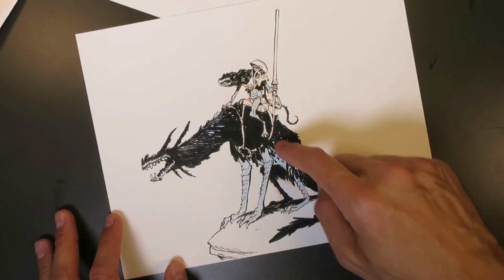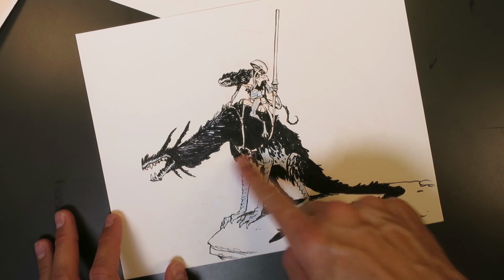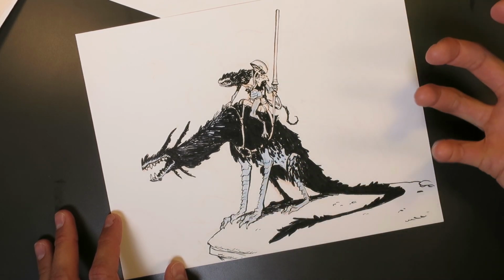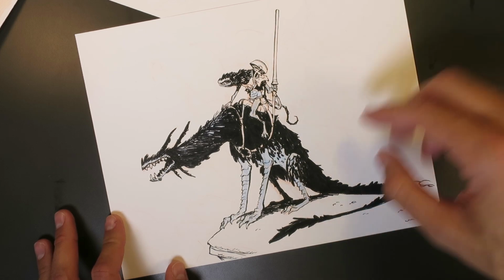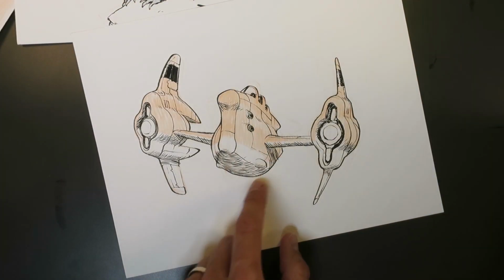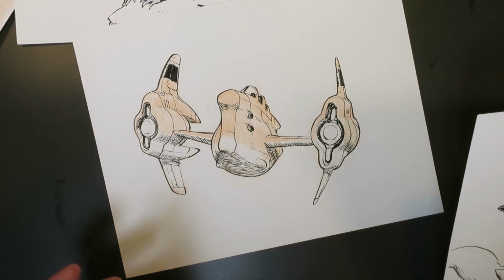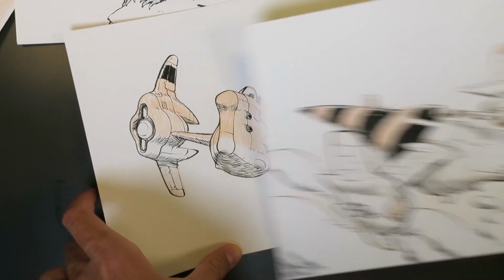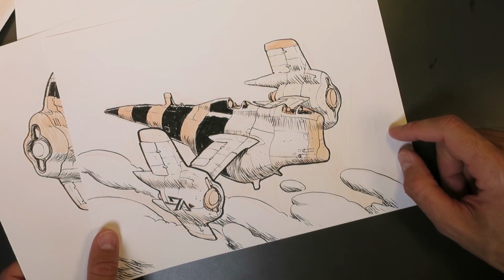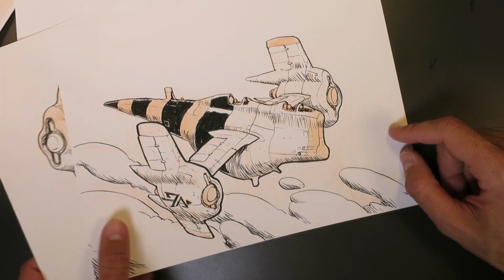Here's one of the bad guys. I thought, wouldn't it be cool if they had these things they rode on, and it was kind of like half dragon, half wolf type of thing. So there's that. Here's a couple more ship designs. This one I didn't really like the angle, just not a super appealing angle, so I drew it again from this angle, and this gives you a little more detail of what this ship looks like.